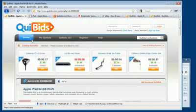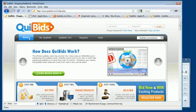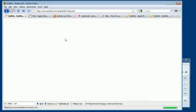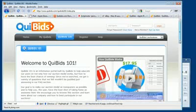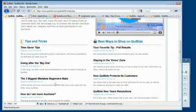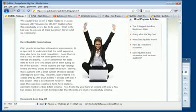So let's go back to the home page here. And that's why it's very important to really educate yourself about this website. So definitely read all this information here on Quibids 101. One thing I've been impressed by is them going after the big ticket items. And they'll come right out and say these auctions are high risk and high reward, and they should be treated that way. You can say the exact same thing about a lottery.